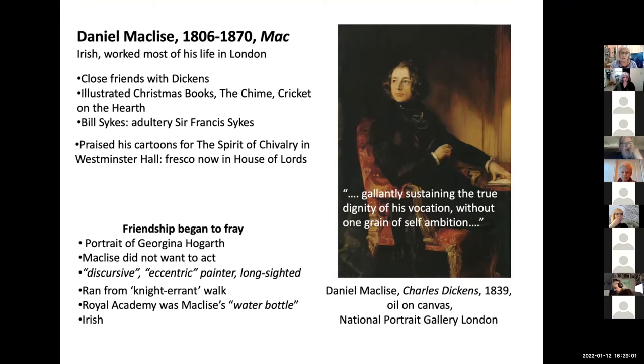He made illustrations for the Christmas books, The Chime and The Cricket on the Hearth. The villainous Bill Sykes in Oliver Twist is said to be based on Sir Francis Sykes, who brought an action, later abandoned, against Maclise for having adultery with his wife. Maclise painted several portraits of the Dickens family. He also did sketches and paintings of their trips together.